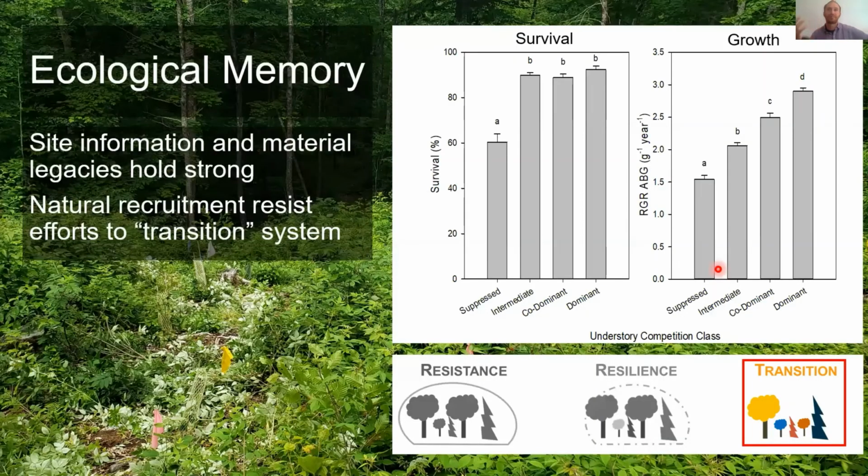And so more conceptually, as we think about this idea of ecological memory, this has oftentimes been used to describe an ecosystem's response in the form of the material or informational legacies that persist after a disturbance. And so it's oftentimes used to describe a type of ecological resilience to transitions.